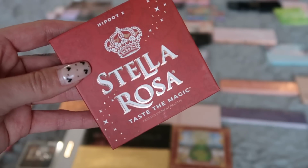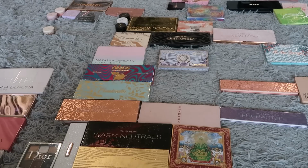So I was so grateful to have this little palette sent over to me, but I think it has the good memories. I like the good vibes with the palette, but I've had it for a couple years now and I think that I can go ahead and declutter it.